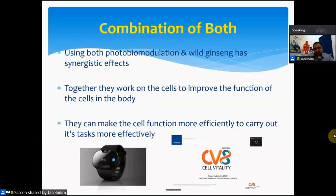So the combination of both is a very effective combination. This is known as synergistic. The word synergistic means it is two things that work in combination in tandem together. So they work very effectively to make each function more effective than on its own.